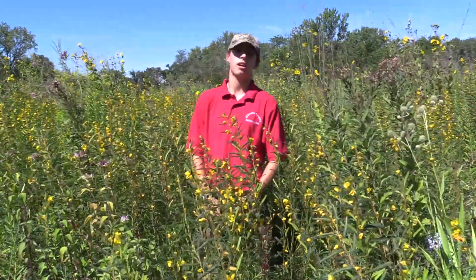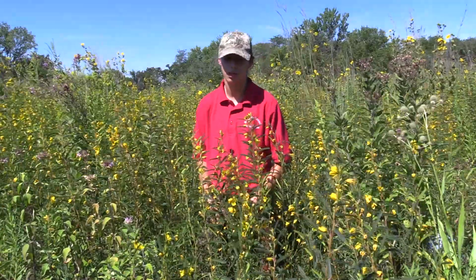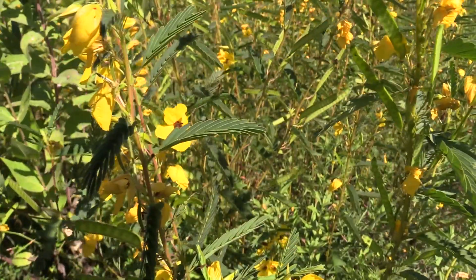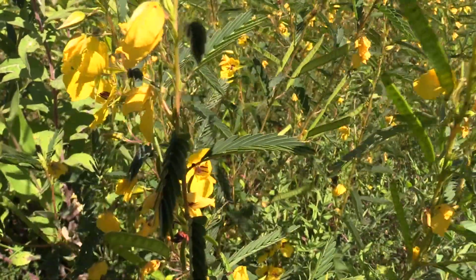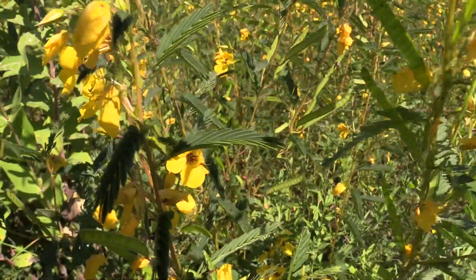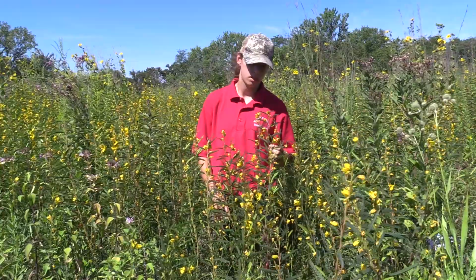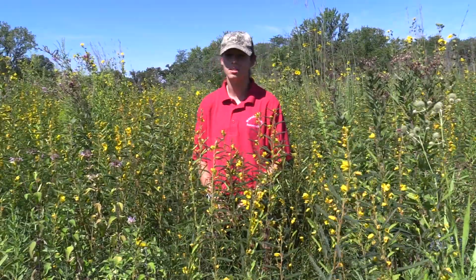And then a kind of fun fact about this: since it's a legume and in the pea family, if you look closely at the leaves you might see they kind of look like locust tree leaves. That's because they're actually in the same family as the locust tree. And again, if you look closely at these leaves, you're going to see all these tiny little leaflets. There's going to be about 10 to 15 pairs of these.